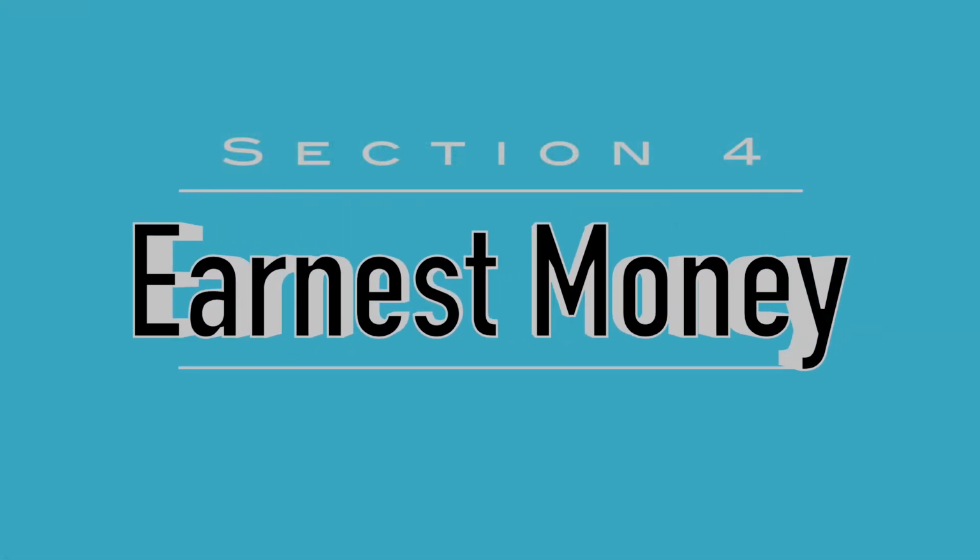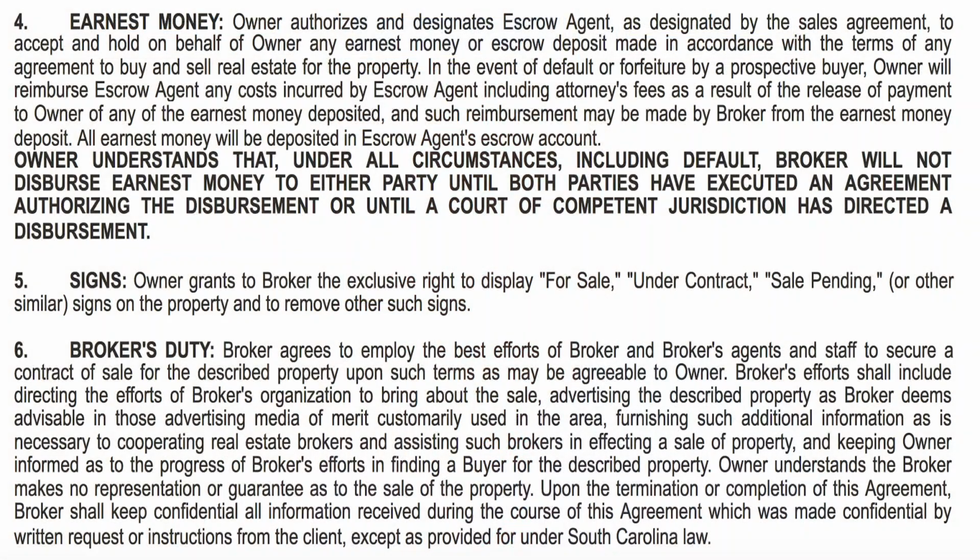Let's now go on to Section 4 and talk about earnest money. Section 4 discusses earnest money in the listing contract, and basically what it's saying is that we will hold earnest money on their behalf. The owner authorizes and designates us as the escrow agent or another company as the escrow agent as designated by the sales agreement to accept and hold on behalf of owner any earnest money or escrow deposit made in accordance with the terms of any agreement to buy and sell real estate for the property.